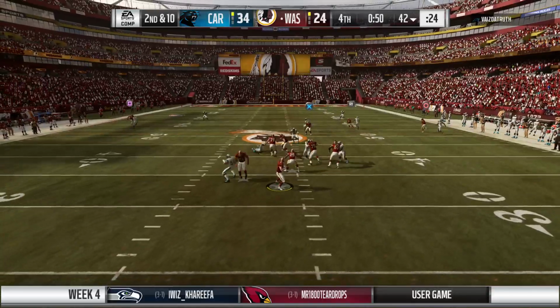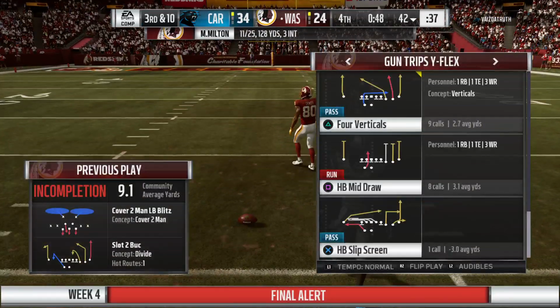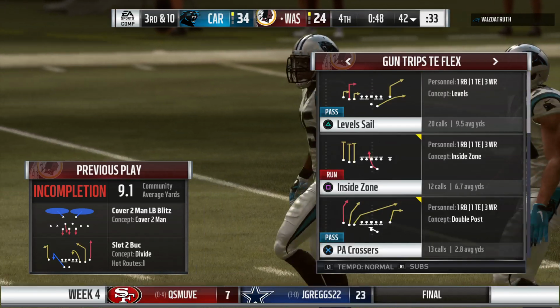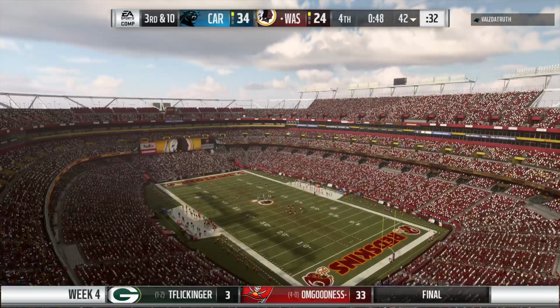Back to throw now on 2nd and 10. And his throw here's incomplete. He was looking for Jamison Crowder there. And now it's 3rd down. He started out having some troubles back in the first half connecting with his receivers. Really hasn't gotten a whole lot better. Yeah, he's at less than 50%, and you and I both know that just won't do.